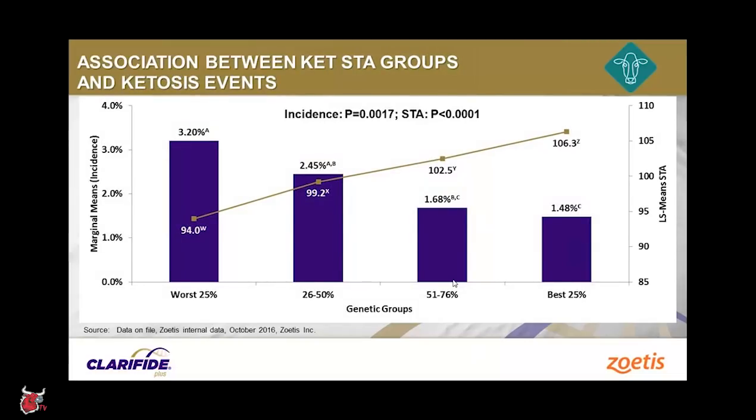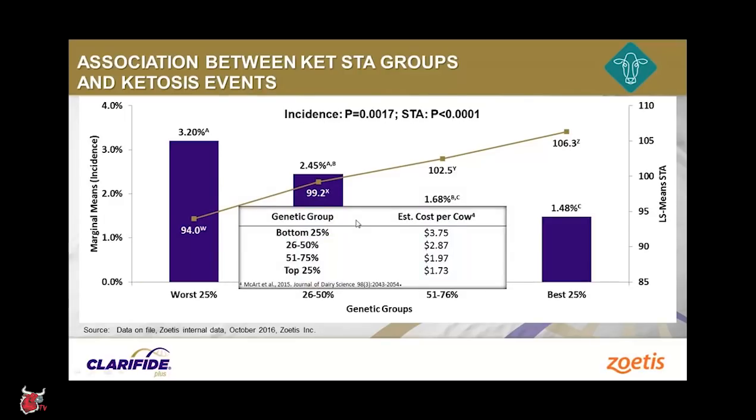Ketosis is the same story. The worst 25% had a higher incidence than the best 25%, a nice linear trend right through the middle. And you can see significant differences as indicated by the superscripts next to the values. We can see herd effects here. We can see the effects of differences in nutrition and ration, and that's okay. You're still going to pick it up. We translate this to economic costs, and it's $3.75 per cow versus $1.73 per cow.